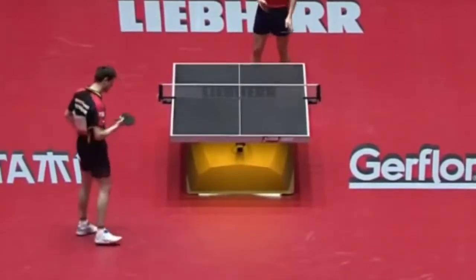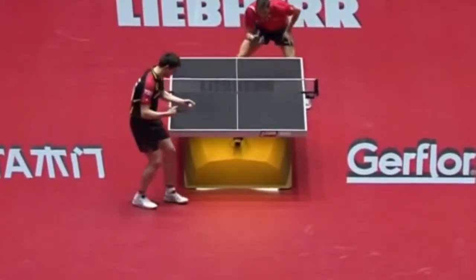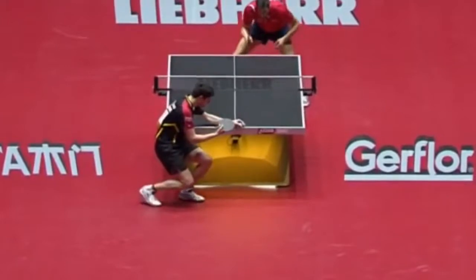It's tricky when you have a plan on your serve and you get a third ball back. As a receiver, this is your job, right? To derail the server, make sure that they have to improvise quickly.